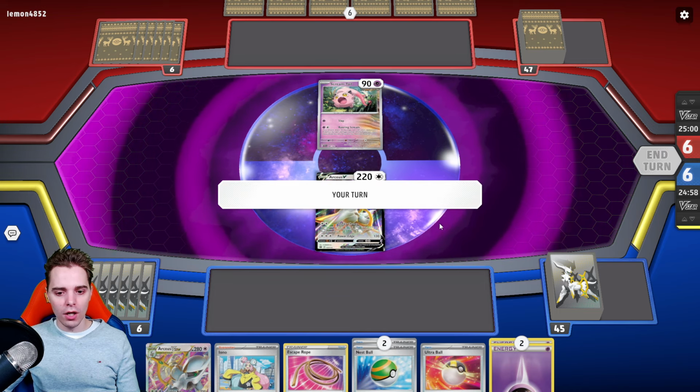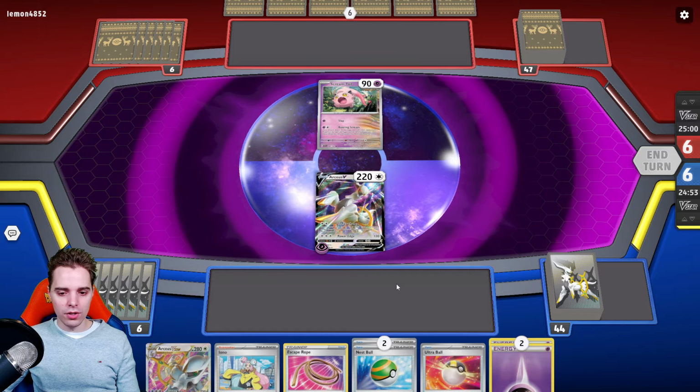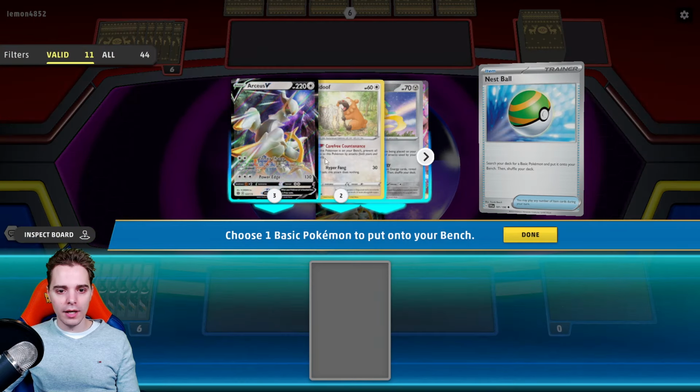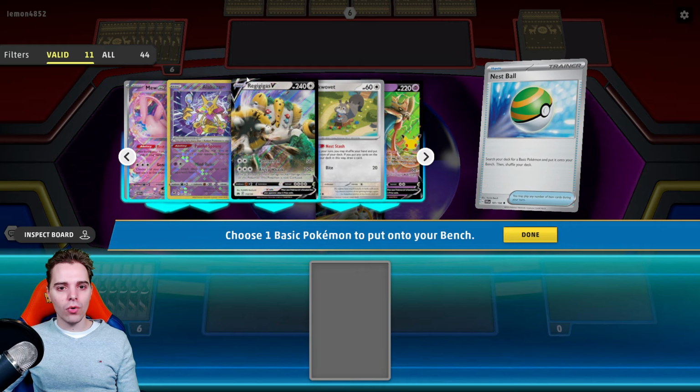We're up against a Screamtail. That's interesting. No DTE, so I'm gonna go for attachment onto Arceus. We're gonna be going for that Nest Ball, getting ourselves some couple of low HP Pokemon. We're definitely gonna be going for Boss's Orders.